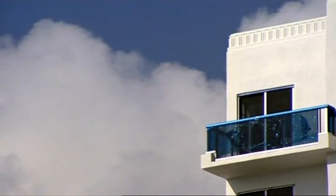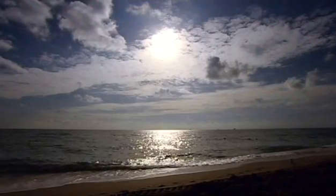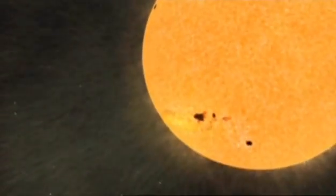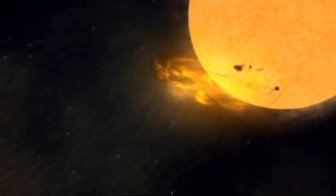The clouds were controlled by cosmic rays. And the cosmic rays were controlled by the sun. It all came down to the sun. If you had X-ray eyes, what appears as a nice, friendly yellow ball would appear like a raging tiger.